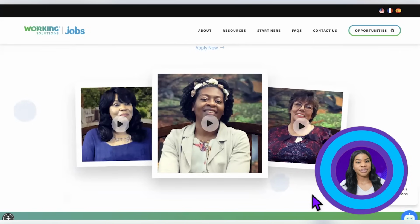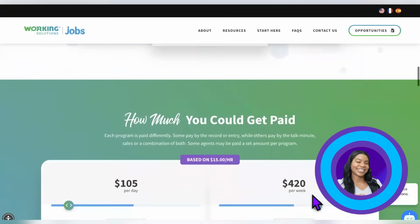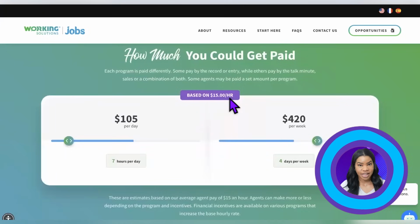So it's just really cool to be able to share with you guys a lead directly from Working Solutions, because this is a company that I've always respected. Now, here's something really interesting, because we like money around here, okay? They have this helpful sliding scale to see how much you could potentially earn, and we can earn up to $19 per hour in this opportunity, but this scale is based off of $15 per hour.